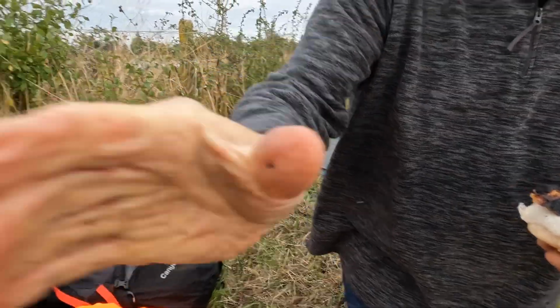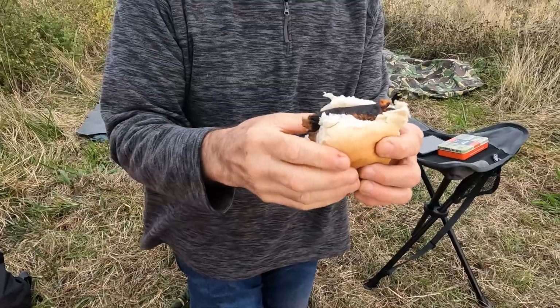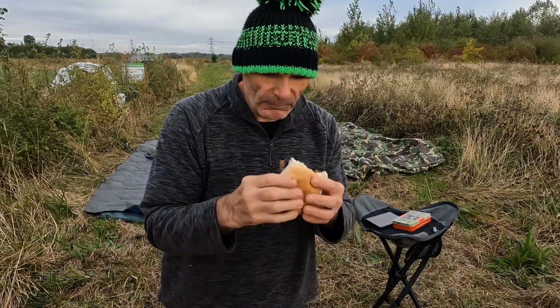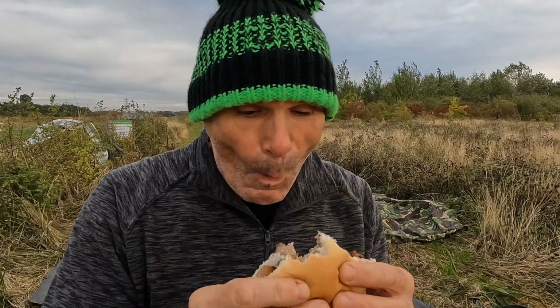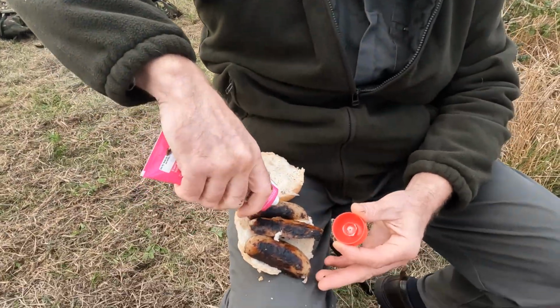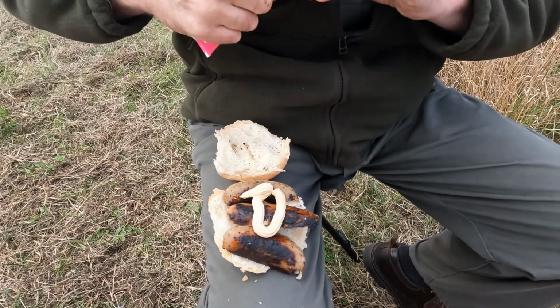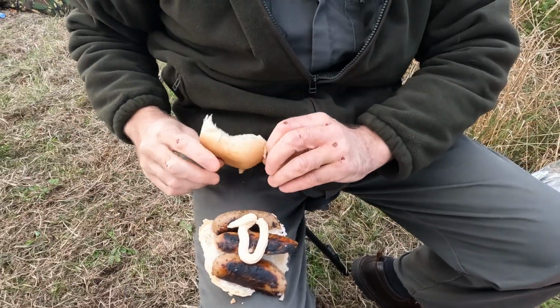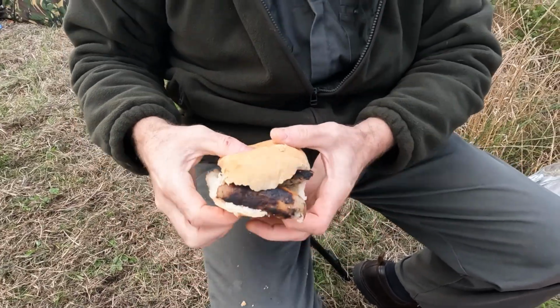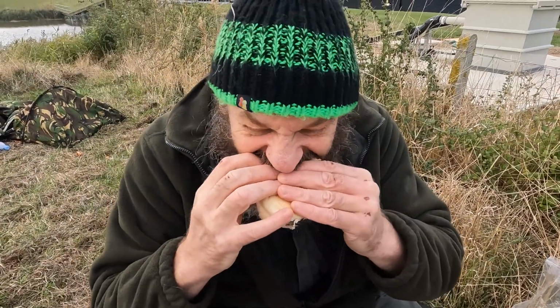Oh, look at that. So there we are. Crispy butcher's sausages in a roll on a riverbank while stealth camping. So happy days. Lovely. Primula at the ready. Give that a quick squeeze. Ta-da. Squidgy, squidgy, squidgy.